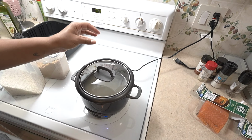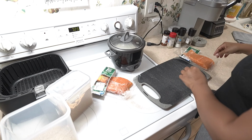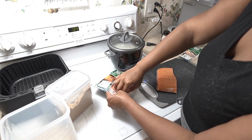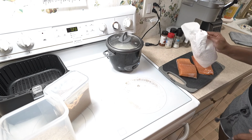But I'm just cooking my rice up in my rice cooker. I prefer this if I'm making smaller amounts of rice over cooking it in a pan. When I'm only making 1 to 2 cups, I'll typically just use the rice maker. So yeah, I have that going there. That takes about 25 to 30 minutes.